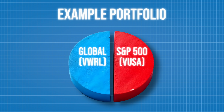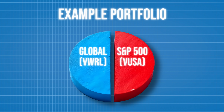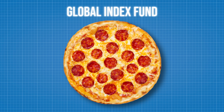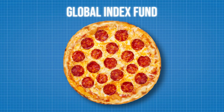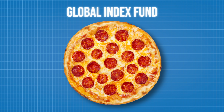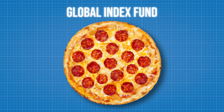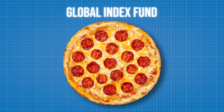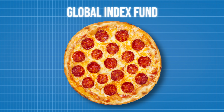So again, let's think about this in terms of food, mainly because I'm hungry, but it might also help visualize this problem a bit better. Imagine a global index fund is a perfect pepperoni pizza. It's got the dough, the cheese and tomato, and then the perfect amount of slices of pepperoni all arranged neatly on top. It's almost never how they arrive when they get delivered, but stay with me on this one anyway. Now, a global index fund is like that perfect pizza.